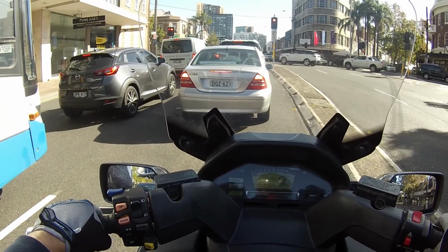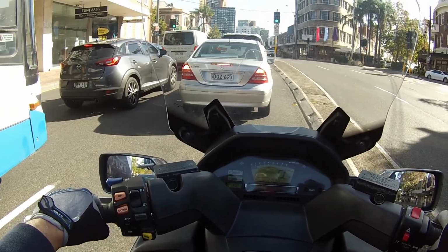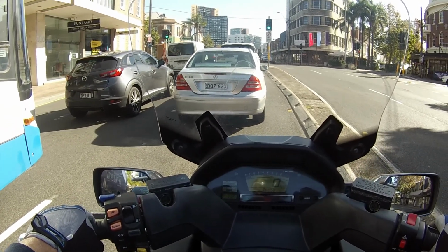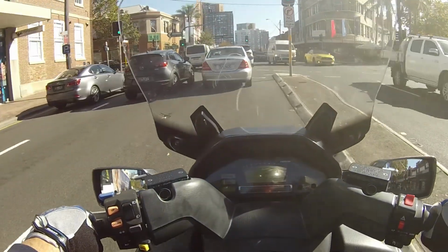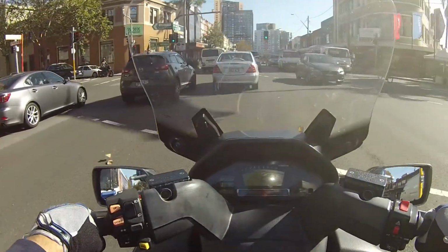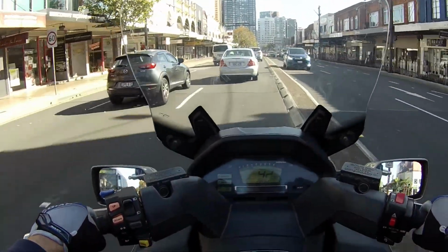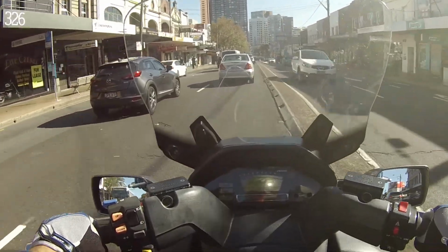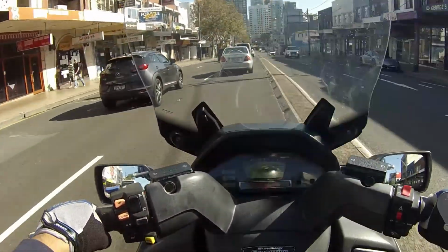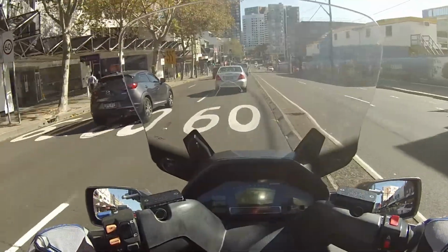So okay, it might go 0 to 100 a little bit faster, but big deal, it'll be a second or two. I wouldn't bother with power figures. That's all a bit lame, really. You want a Maxi scooter because you want to be able to get on the highway and attain highway speeds, and any Maxi scooter over 400cc will do the trick just fine.